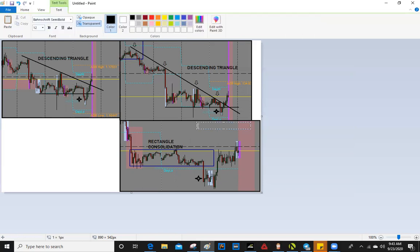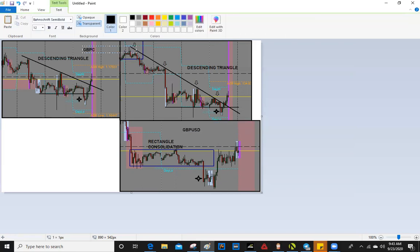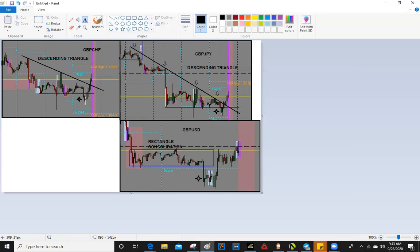Now this here is GBP USD. This is British pound versus the Swiss dollar. This is British pound versus the yen.